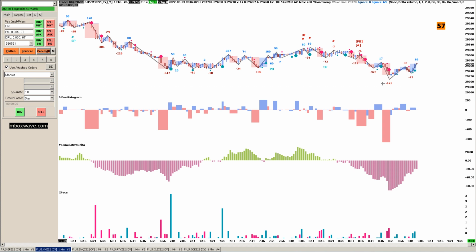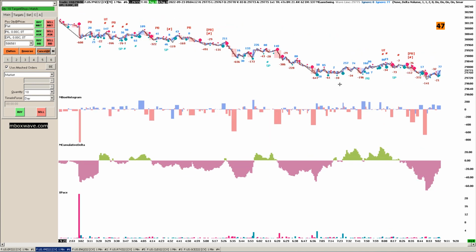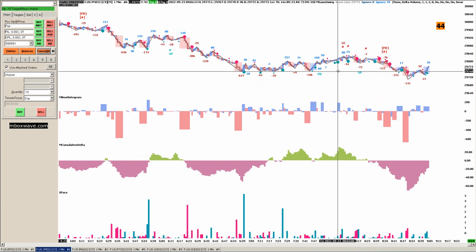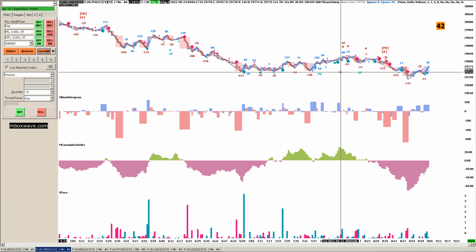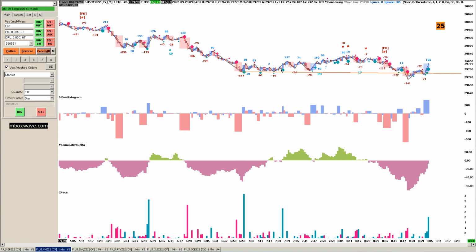So the first thing I'm going to do is zoom out and look at potential interesting levels, right? So I see that here we're hitting up right here, this zone. This is an area of support, right? So I'm just going to mark that with a line. It's not exact, but it's around. Price hits this many times, it comes back.